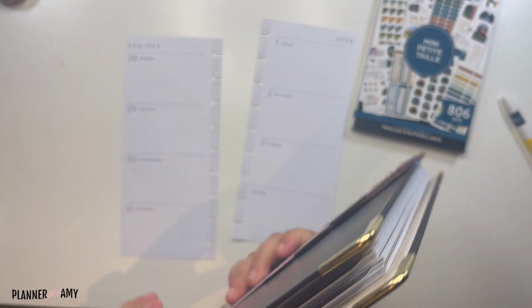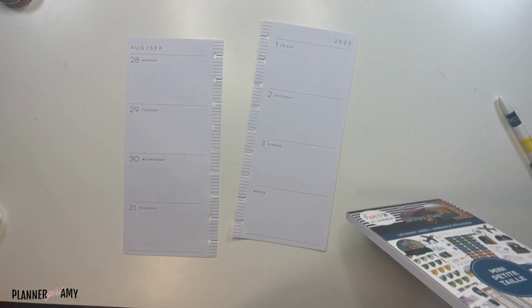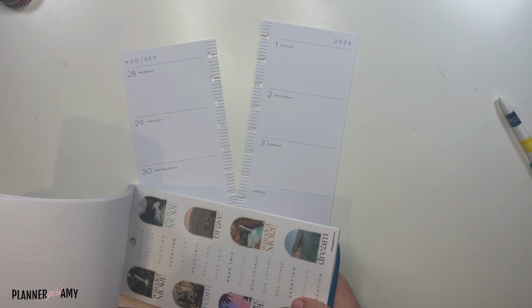So I will do flip throughs of these on my Instagram, so you'll be able to check that out. They'll be coming out this week. I don't know if I'll do one flip through for each or both in the same flip through, but either way you can look out for that.